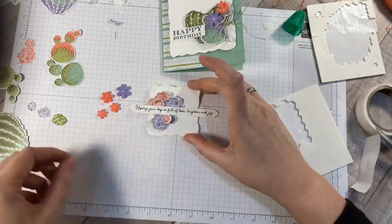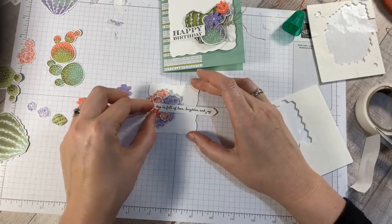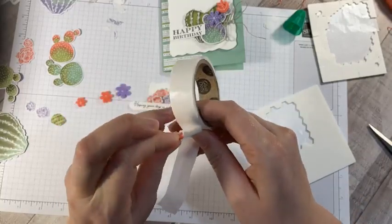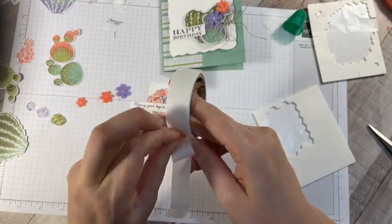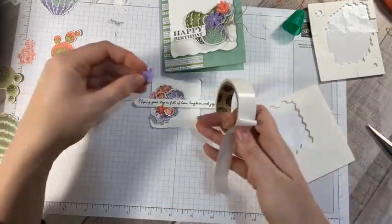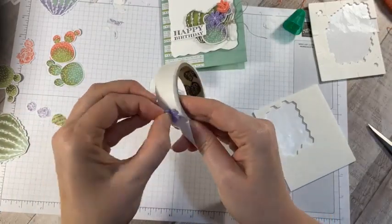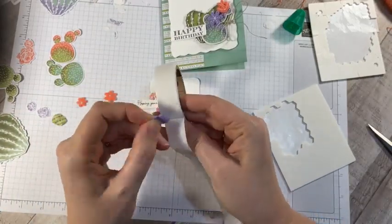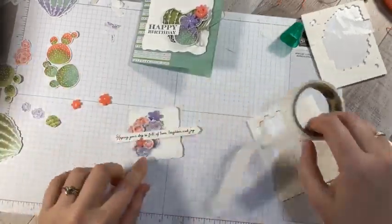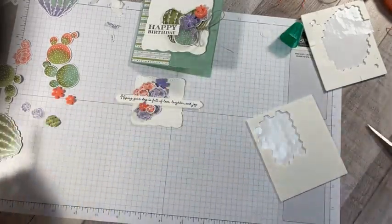Let's do... should we have maybe one little felt one in there? Can't resist. And so I'm just picking these up with a few glue dots because the felt will hold with the glue dots.